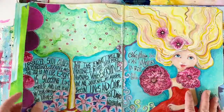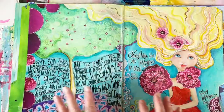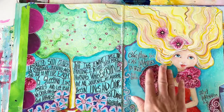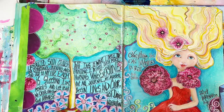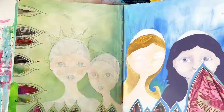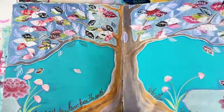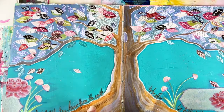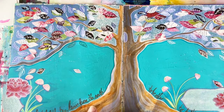This is just one of the pages that I had worked on, and it was doing a lot of lettering and some collage and some paint pens and paints, just grabbing quotes. Clearly I'm not done with that page. And this is a tree I did. What did the tree learn from the earth to be able to talk to the sky?